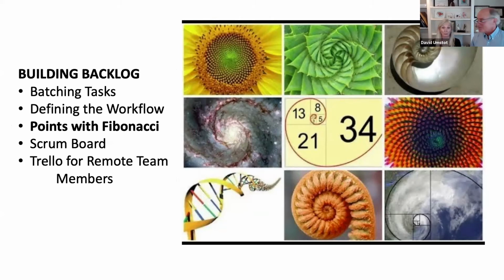Well, 1 + 1 is 2, 1 + 2 is 3. So you have the first two numbers, you add them together. And so now here we have 3 + 5 is 8, then 8 + 5 is 13, 8 + 13 is 21, and so on. It just continues on and keeps getting larger and larger.